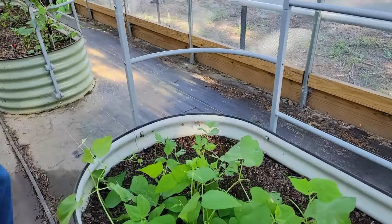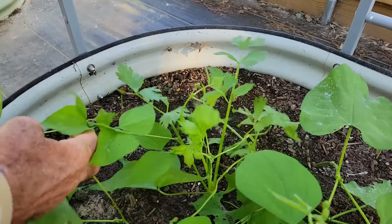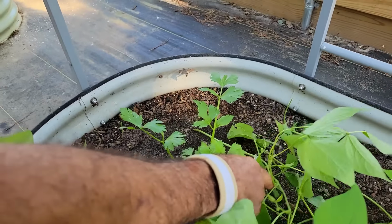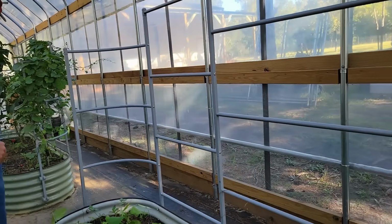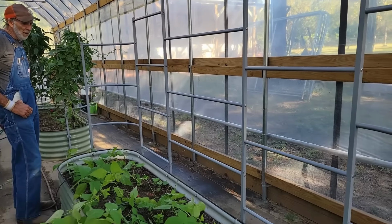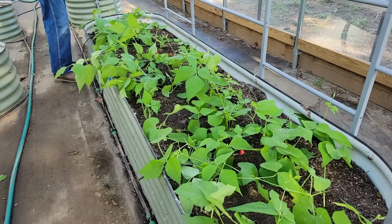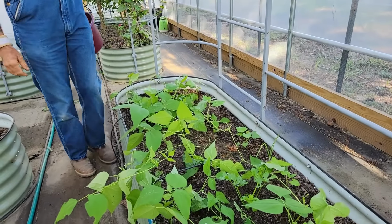For now, yeah. These are some pretty nice little plants. They're doing good. And we put the trellises on these. So we have trellises on some of the beds and we have covers on others. Yeah, and the way it looks, these were supposed to be bush contenders, and it looks like they're going to run. I don't know, but we'll see.